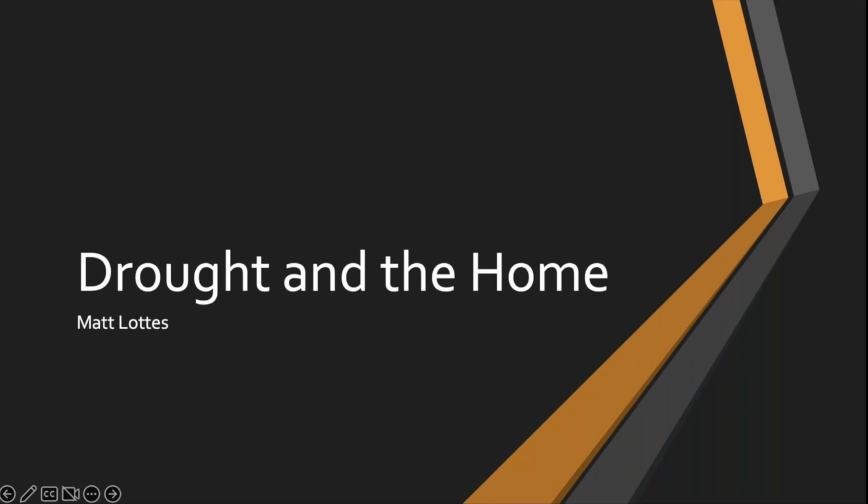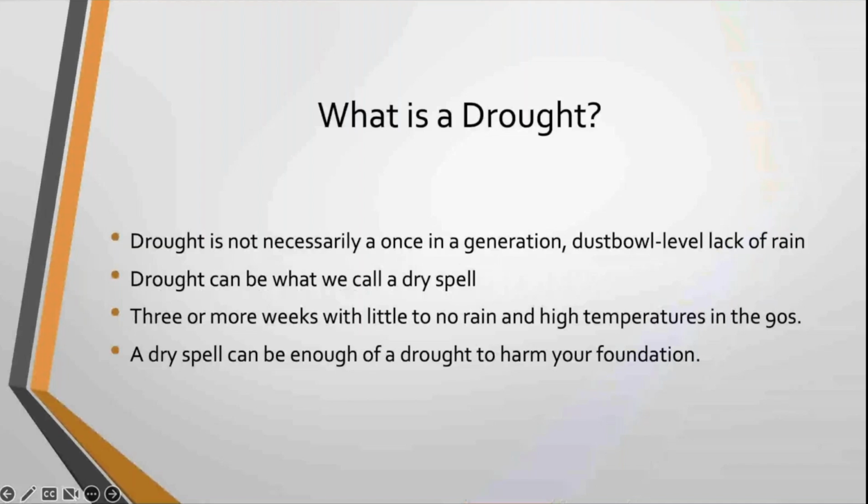We'll go back like we always do and define a couple of terms here when we talk about this. So technically speaking, what exactly is a drought? A drought is not necessarily the once in a generation dust bowl level lack of rain that we all think of when we hear the term, but it can be thought of in a lot of ways actually by what we would call a dry spell around here.